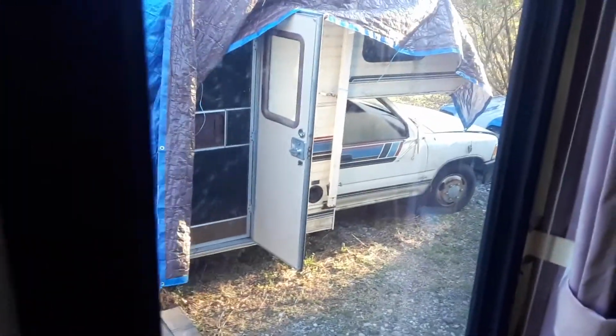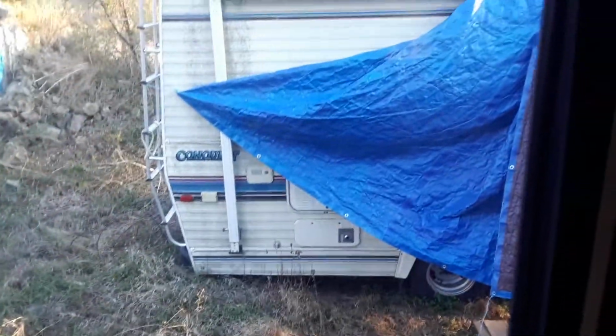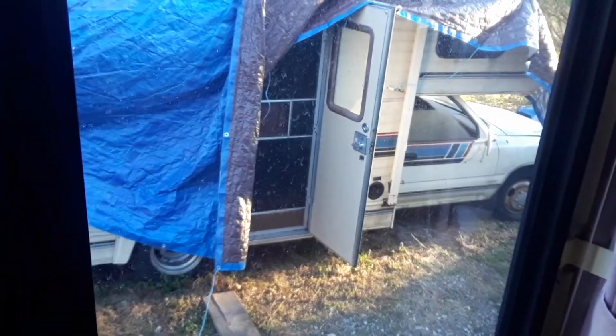The thing actually does run. Doesn't drive yet, but the shift linkage is frozen. We'll see. I bought it for parts. We'll see what happens to that. But this one is just about ready to camp.